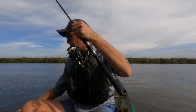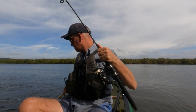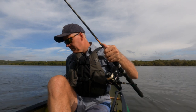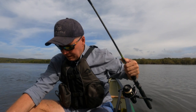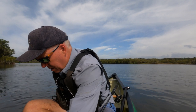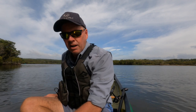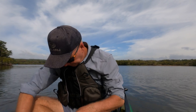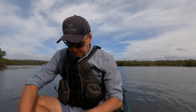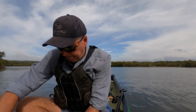Let's get him into this landing net. Come on. It's getting me wet here. Okay. Measure him up. And he is size, so he is coming back with me. Getting dispatched.